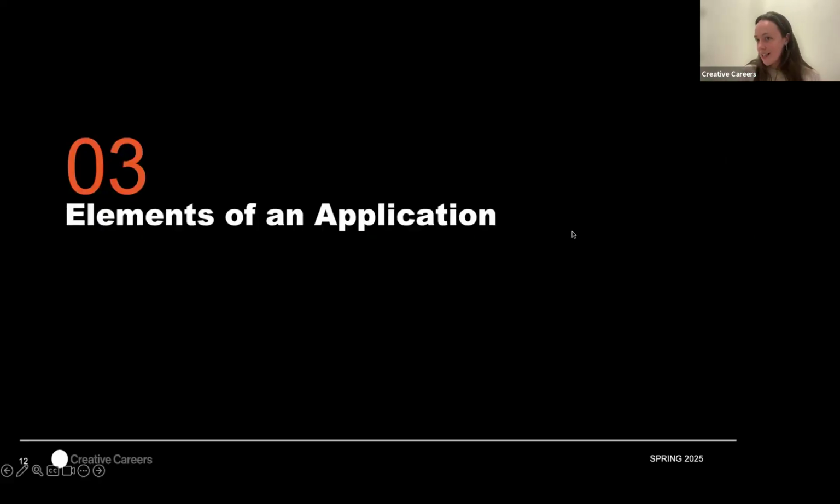So the next thing that I would love to run through are some of the elements of an application. And we're going to talk about these a little bit broadly, but we're also going to be able to see them on this sample application that I've created in a Google form that you'll all be able to access and run through if you'd like to see how they specifically can be formatted or structured.